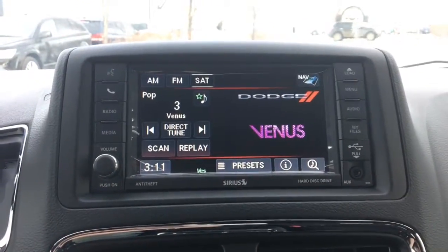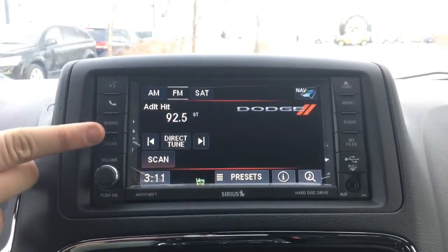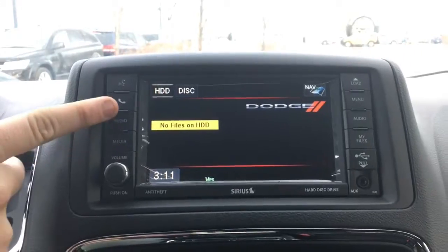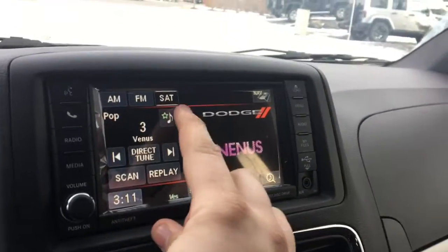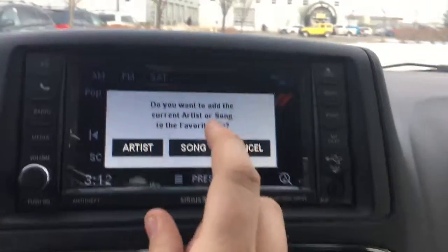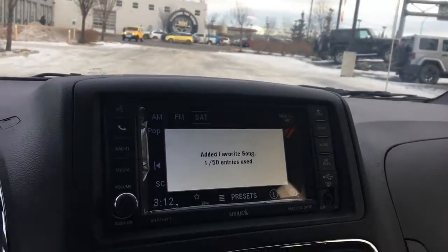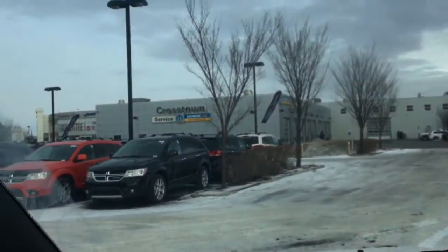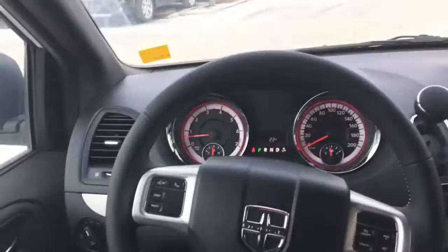By pressing the radio button, you can cycle between AM radio, FM radio, and Sirius XM satellite radio. Press the media button if you have any music on your hard disk drive or a CD in the CD player. Press that button and you can listen to all your favorite tunes, and you have a Bluetooth button and a voice recognition button on the system, and you can favorite your favorite song or artist on Sirius XM that may come across the radio, so it lets you know when that song is playing so you can listen to it. And visibility out the front window is excellent, and there's Crosstown Auto Center's Service Express Center.